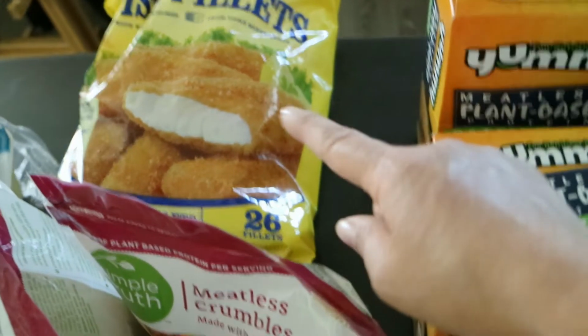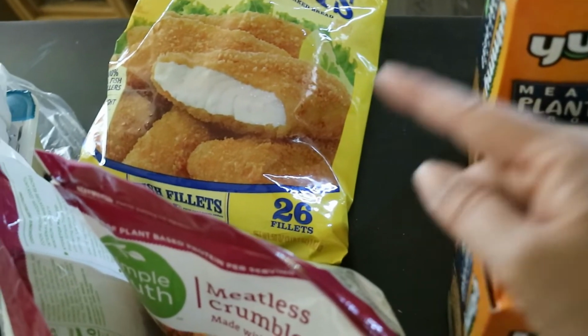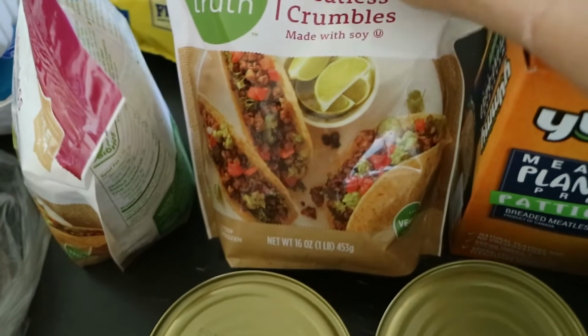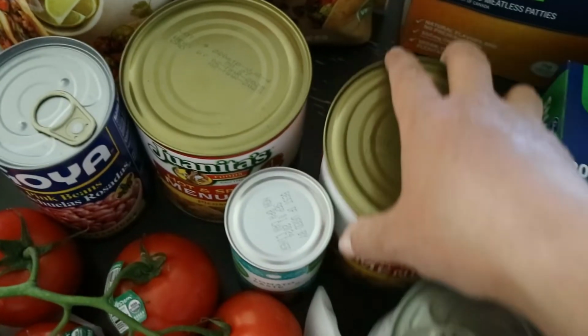I got another bag of fish, so we could do fish tacos or like a fake fish fillet. Same with these for the meatless Monday or meatless whatever day we have it on, meatless crumbles. So I grabbed 2 bags of the Simple Truth brand. This was not on the list.